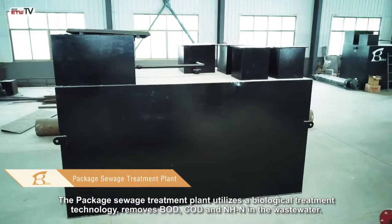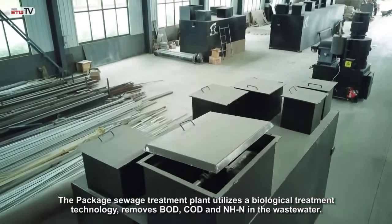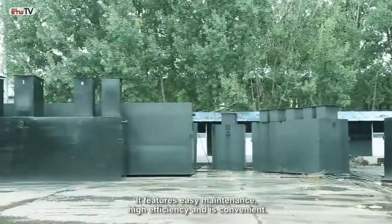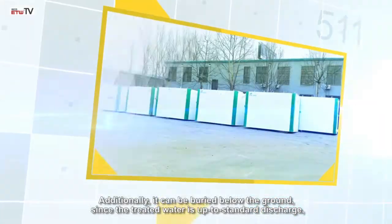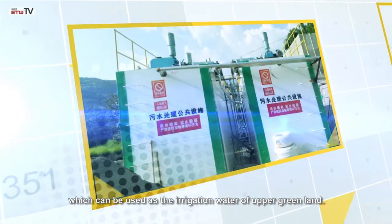The packaged sewage treatment plant utilizes a biological treatment technology, removes BOD, COD, and NH3-N in the wastewater. It features easy maintenance, high efficiency, and is convenient. Additionally, it can be buried below the ground since the treated water is up to standard discharge, which can be used as the irrigation water of upper greenland.